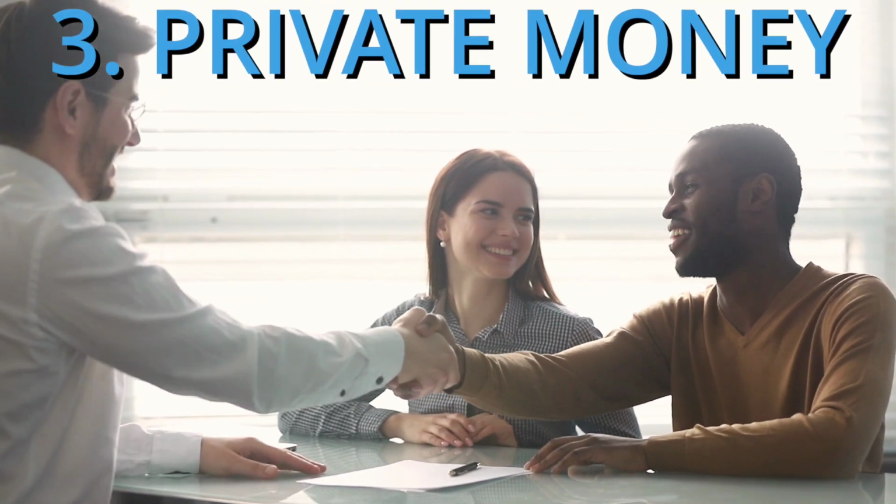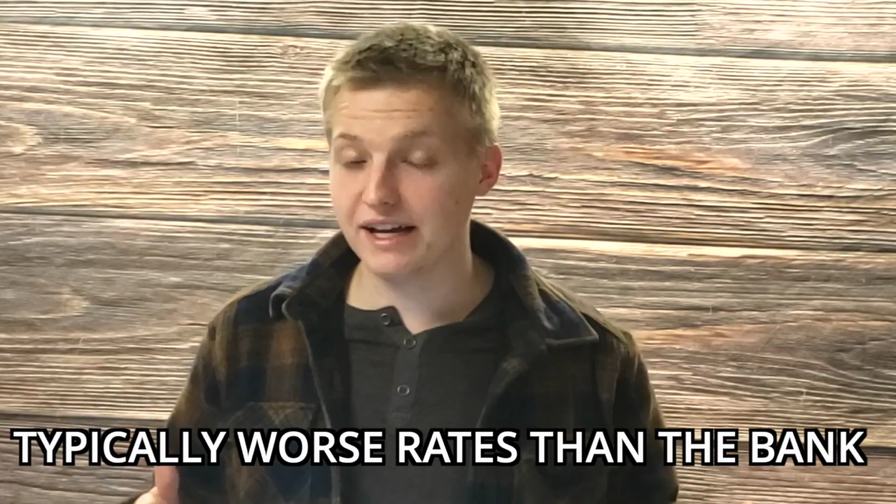So other financing options are going to be like private money. If you can find a good private money lender, that's going to be extremely relationship based. They are out there. Their rate and terms are very variable because they have their own underwriting, their own rate and terms. You're typically going to get worse rates than the bank, but you're going to get a lot more flexible underwriting because it's much more based on your relationship with that person rather than an underwriting department, since they're underwriting all their own loans. Also, private money is not going to show up on your credit report, so it might not work against your DTI and so on.